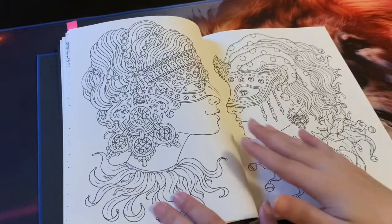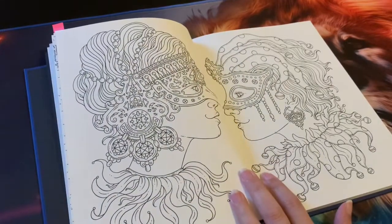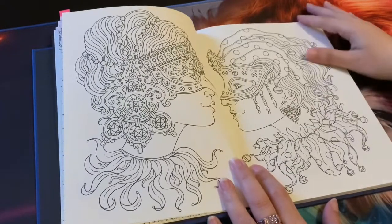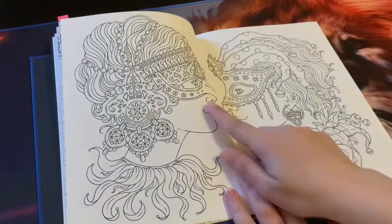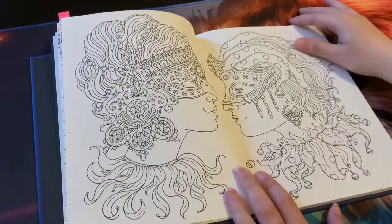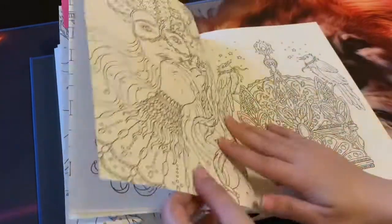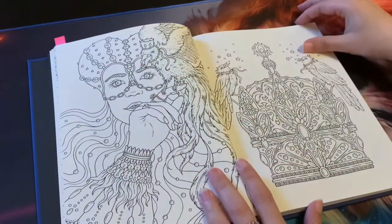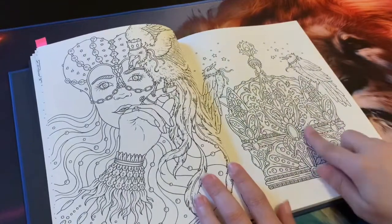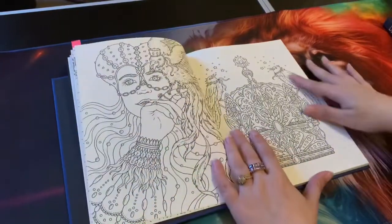So we've got this page, which I'm assuming are the two people they first see as they're coming into the ball. So I'm imagining these are the two people that they first see. So we've got two ladies and we've got the masks on. So obviously we've got a lot of shiny objects as well that you could do in this book. Again, we've got the next scene, and again we've got a crown, so a lot of jewellery type pieces that we could colour in this book.